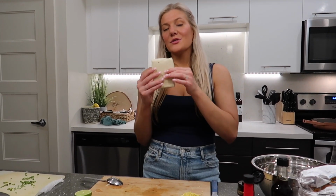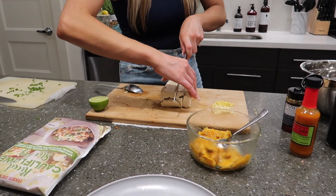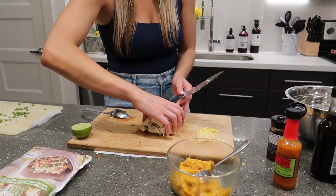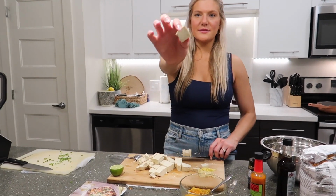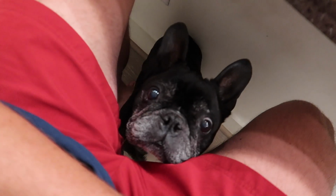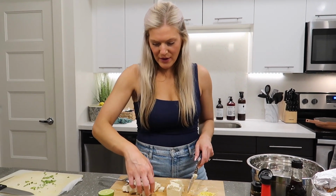So I have the high protein, extra firm tofu that I pressed out in a rag. I'm just gonna cube that up into cubes, so like this size. Let me see. Can we get a ruler on set, please? Ted, we need a ruler. Do your job, Ted.